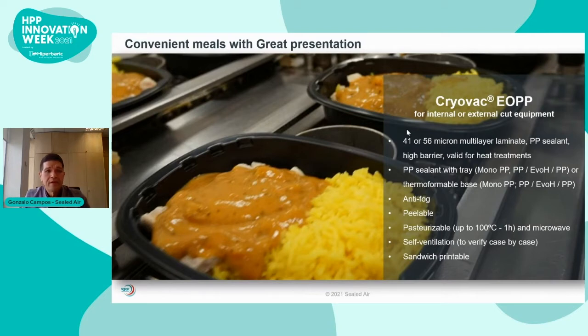So basically it could be sealing into a PP sealing PP EVOH PP tray, or a thermoformable base, mono PP or PP EVOH PP, as you can see right here. It is anti-fog, peelable, pasteurizable. It has all kinds of functionalities that are very convenient for a ready meal project, self-ventilation, and if needed for merchandising reasons, we can also do sandwich printable. So our material is a flexible material, and it is for internal and external cut equipment.